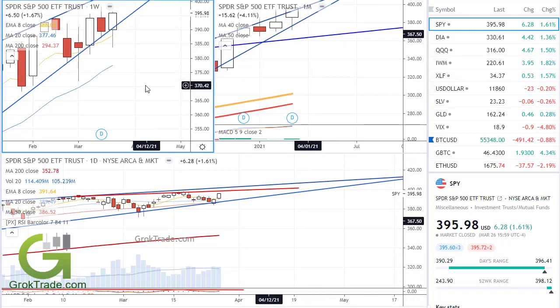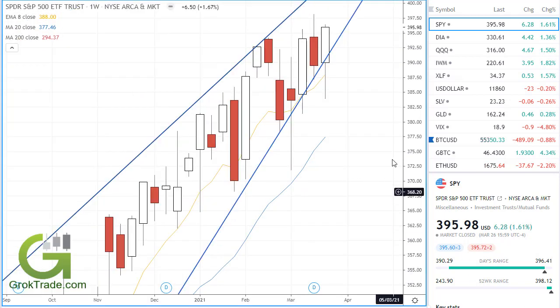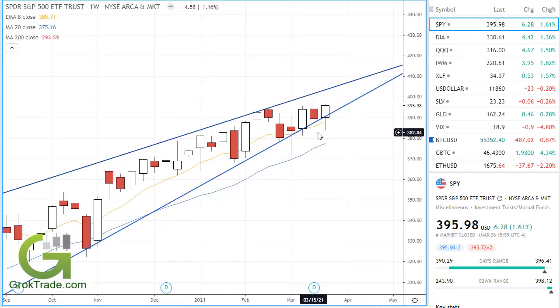The other thing I like to look at here are the higher time frames. This is the weekly time frame. And see how we're staying right here on this lower trend line? We're not releasing off of this lower trend line. We're staying here. I don't like that.